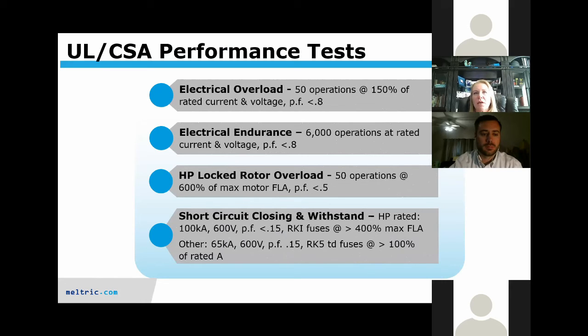And we've done this extra short circuit closing and withstand to say, okay, would any energy leak out of the unit if there was a short circuit condition? And the answer is no. None of the arc was able to leak out of the arc chambers where it would be able to burn someone or obviously shock someone.